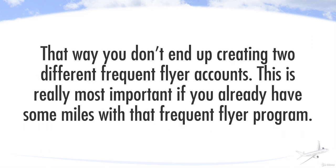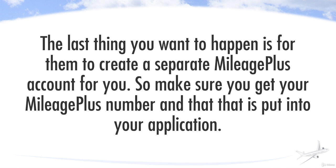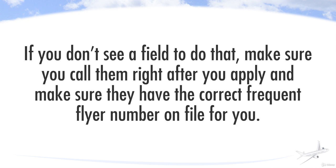This is really most important if you already have some miles with that frequent flyer program. So for example, if you have a United Mileage Plus account with 20,000 miles in it already, and then you go for the United Mileage Plus credit card with the 50,000 mile sign-up bonus, the last thing you want to happen is for them to create a separate Mileage Plus account for you. So make sure you get your Mileage Plus number and that is put into your application. If you don't see a field to do that, make sure you call them right after you apply and make sure they have the correct frequent flyer number on file for you.